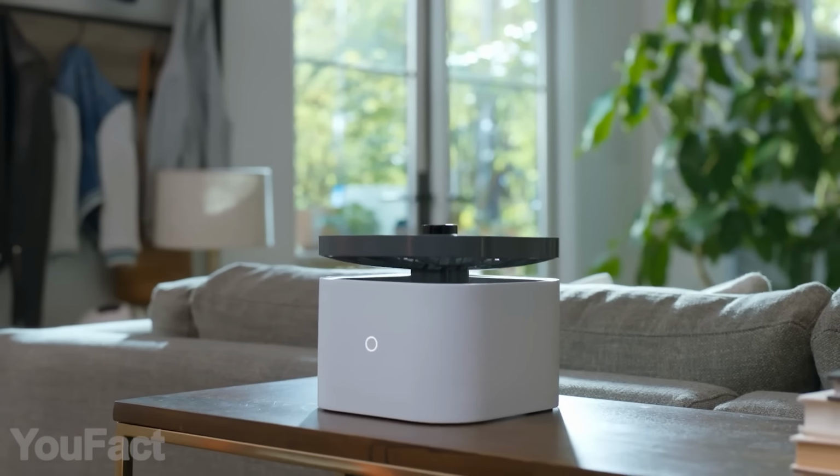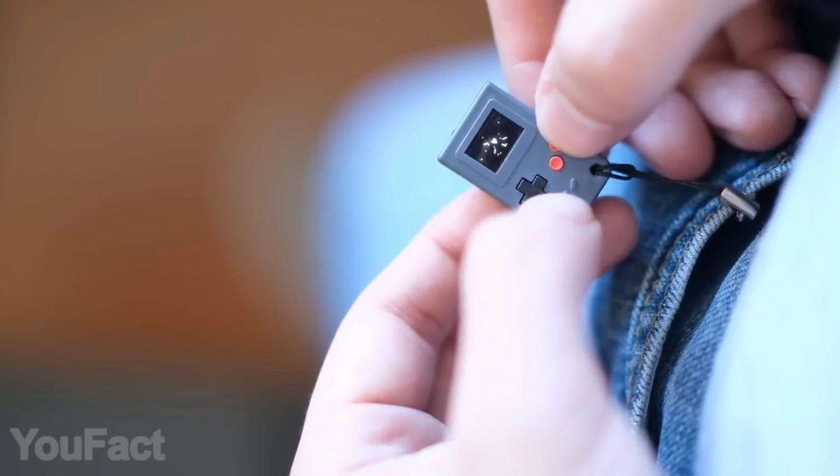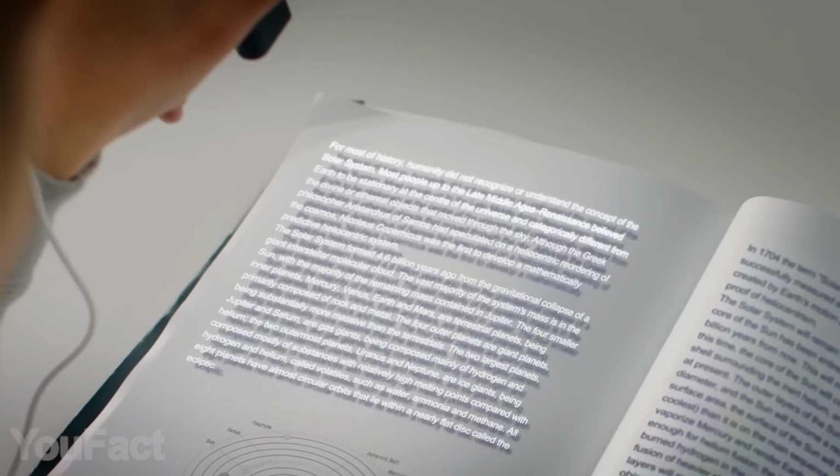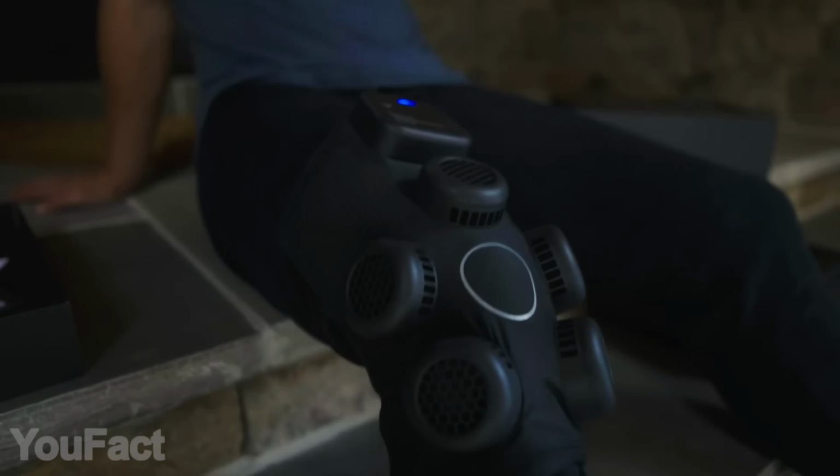Hey guys, we've got another set of amazing new gadgets to show. There's a bunch of cool stuff for everyone, whether you need to take a quick photo, need something for comfy reading and studying, or need to recover after an intense workout.